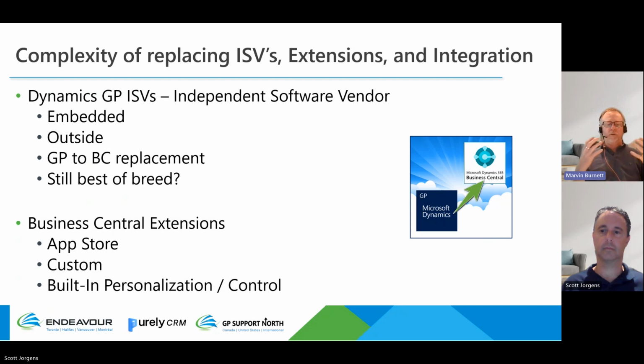So when we start looking at the client environment, from the standpoint of Endeavour, we're going to dive in and say, I see you have, here's all the core modules you have turned on. They align with how the core modules are in BC. But I also see that you're using product X, Y, and Z, right? So maybe it's an extension to manage projects. Maybe it was Parasoft or something along those lines. Or maybe it was Binary Stream for multi-entity management.